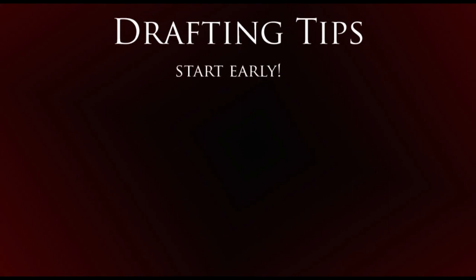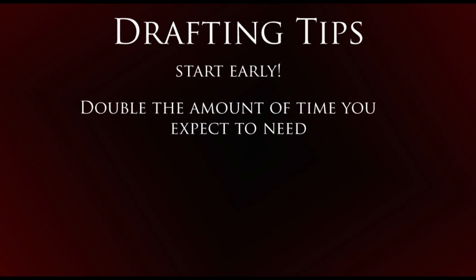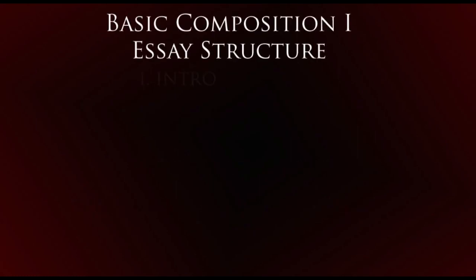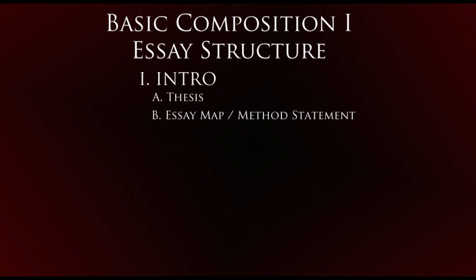The next move in the writing process is drafting. You'll need to start drafting early. A good rule of thumb is to figure out how much time you think you'll need and then double that time. You should also avoid fluff or filler information. Just say what you mean to say outright. For your paper's introduction, make sure you include a thesis statement and an essay map. That is, what you will say and how you will say it.